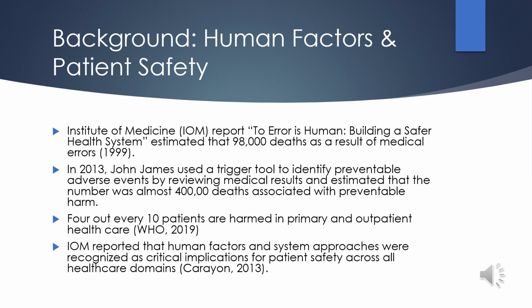The Institute of Medicine report, To Err is Human, Building a Safer Health System, estimated 98,000 deaths as a result of medical errors. In 2013, John James used a trigger tool to identify preventable adverse events by reviewing medical records and estimated that the number was actually almost 400,000 deaths associated with preventable harm. 4 out of every 10 patients are harmed in primary and outpatient health care. The IOM also reported that human factors and system approaches were recognized as critical implications for safety across all healthcare domains.